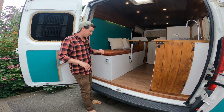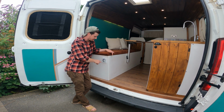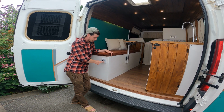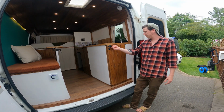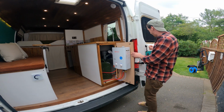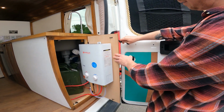Also at the back of the van you've got your dimmer for the light switch. You've got on, off, and you've got your dimmer, which is operated with the finger with the touchscreen pad. So also at the back of the van you've got your shower, which hooks onto the door like so.